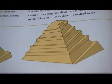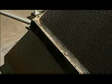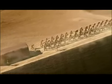This type of external spiral ramp around the pyramid raises a number of questions. How could such a ramp be attached to a smooth-sided pyramid? How do you turn a corner with 600 men, considering that's how many people you needed to pull a 60-ton granite block?